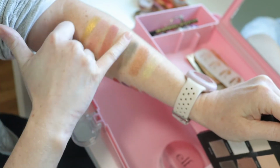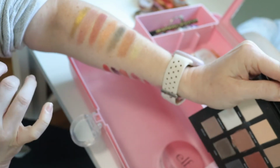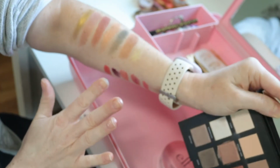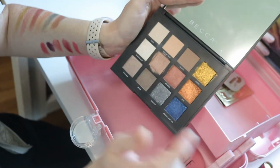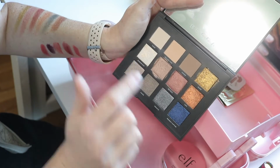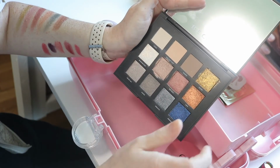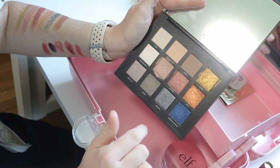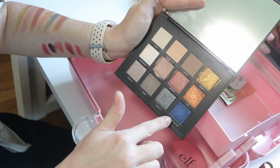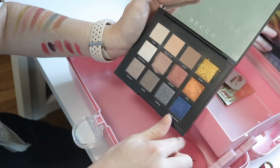It's gorgeous. It's absolutely gorgeous. It's like one swipe and that's it. And like I said, they just blend out so well, and this was a great inner corner highlight for me, and has a nice little pinky shift to it, and these are beautiful as well. Even this Midnight Sapphire shade I used a couple times, and I love it.